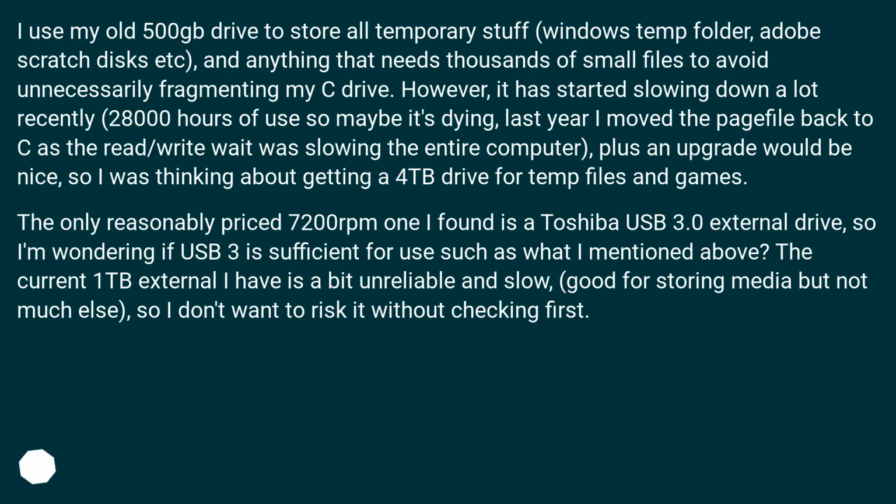I use my old 500 GB drive to store all temporary stuff, Windows temp folder, Adobe scratch disks, etc., and anything that needs thousands of small files, to avoid unnecessarily fragmenting my C drive. However, it has started slowing down a lot recently, 28,000 hours of use, so maybe it's dying.